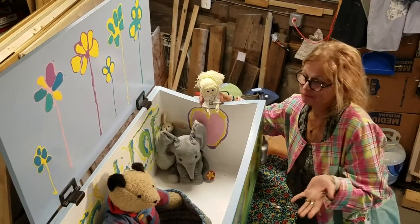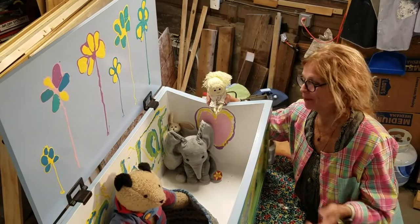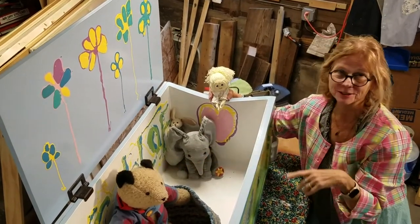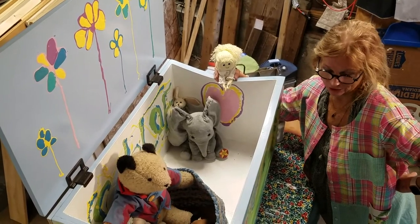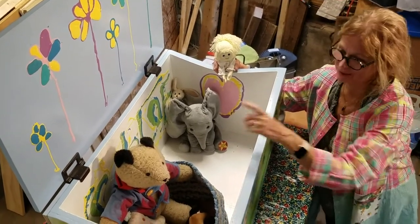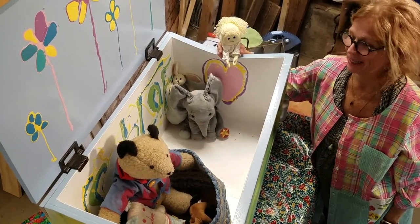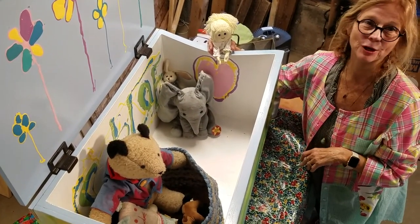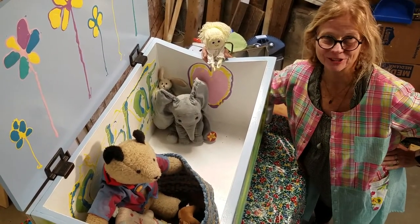So there's a few of the toys inside, and you can organize them how you like. We kind of got tickled: this is Paddington Bear, and this was my granddaughter's dad's bear, in other words, my son's bear, when he was a little boy of one. So that's kind of fun that he's found a place in her heart and in this toy box that could last also for another generation.